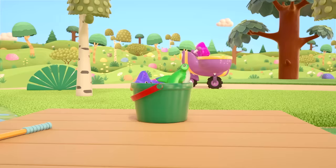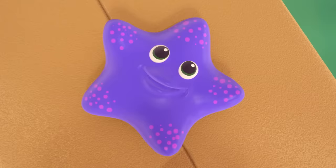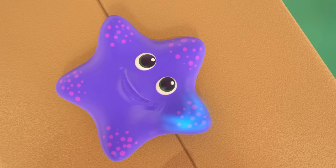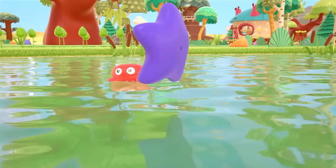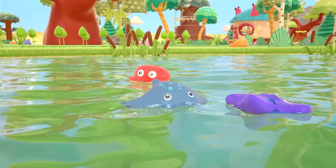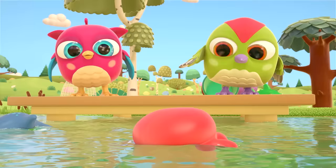Let's take a look at the other toys in your bucket. A starfish. How many arms does it have? One, two, three, four, five. The starfish has gone for a swim. And the ray. And the blowfish. It looks like a ball. Peck Peck wants to get the crab.